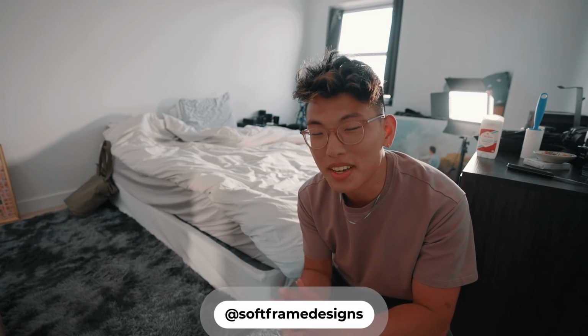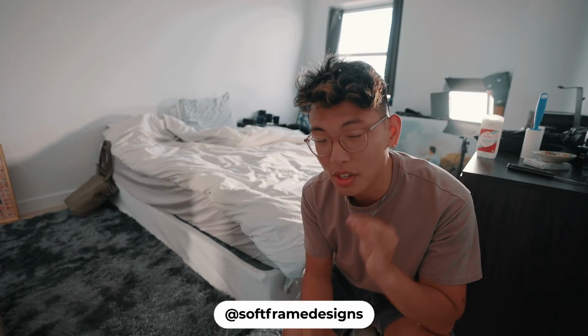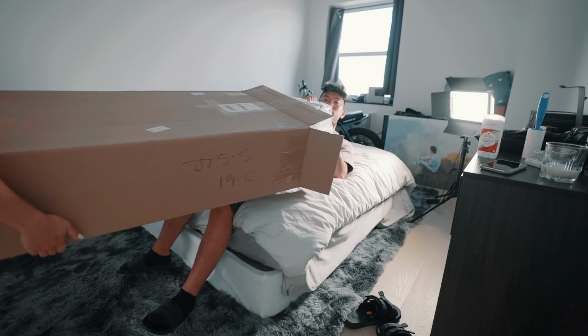All right, as I showed you guys in part one of the apartment tour, right now my bed is on a box spring, but the reason for that is I've actually got this really sick bed frame that's just arrived in the mail. It's from a company called Soft Frame Designs, and when I saw it, I knew I had to immediately cop it because it's just so unique. It's not gonna look like any other bed frame you've had. So let's get this thing open.